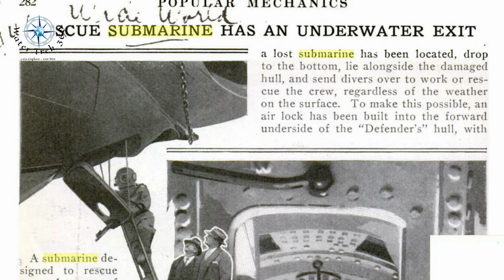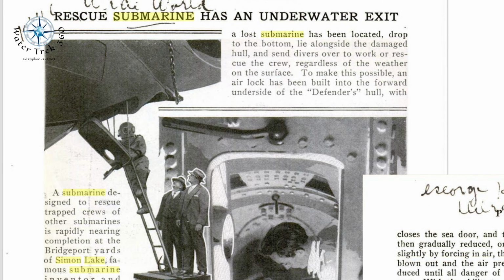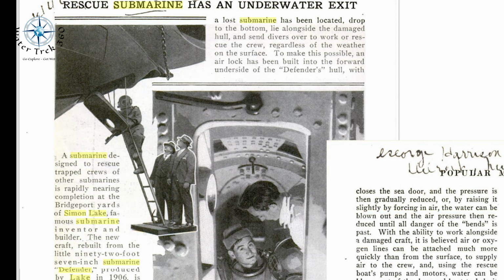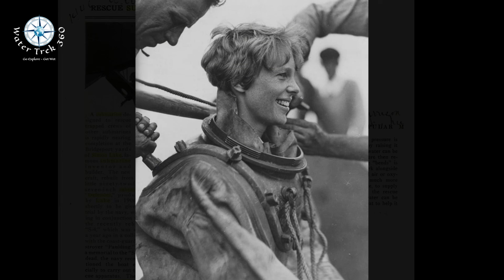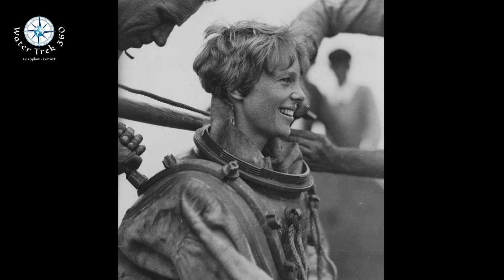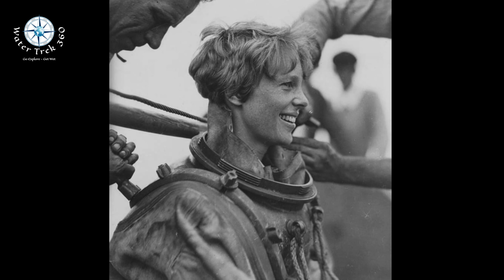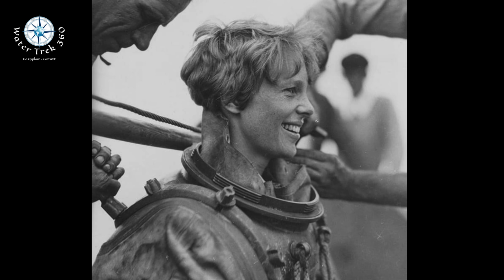In June of 1929, the Defender participated in a salvage demonstration for the Navy off Block Island. The Navy was once again not impressed, and nothing came of it. Desperately trying to drum up publicity, Lake engaged Amelia Earhart, the famous aviator. Earhart actually made a dive in the boat and exited through the diving chamber and swam to the surface.